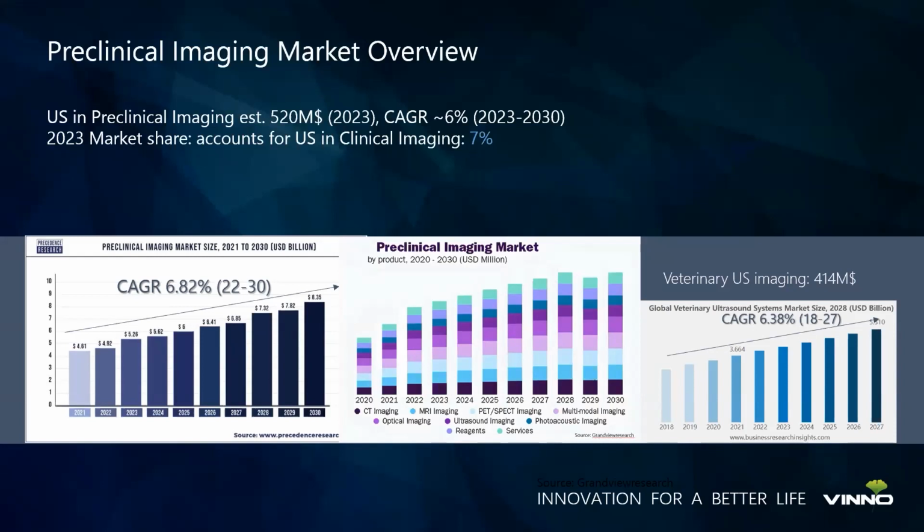How big is that? We haven't actually understood it, but if we calculate it according to the global ultrasound market, it actually accounts for 7% of the global ultrasound market. It's quite a big number. And this is total preclinical imaging. Of course, it includes a lot of imaging modalities, such as CT, MRI, PET, SPECT, and other multiple modality imaging and some optical imaging, of course, ultrasound and photoacoustic imaging and so on, and for some regions and some service.